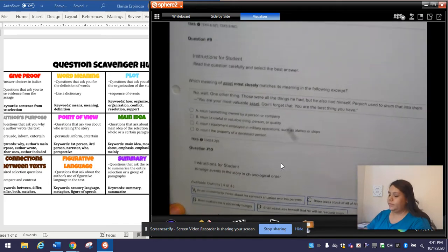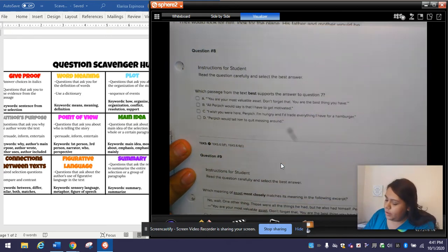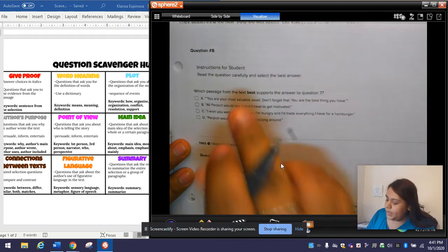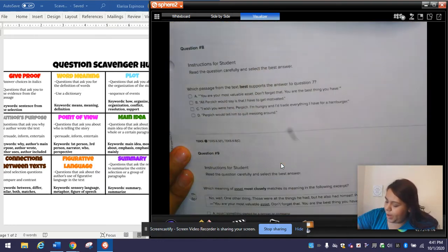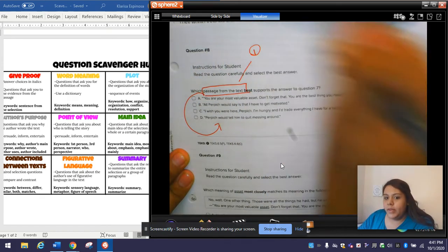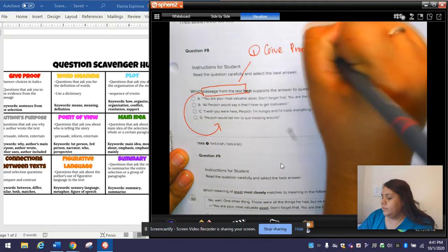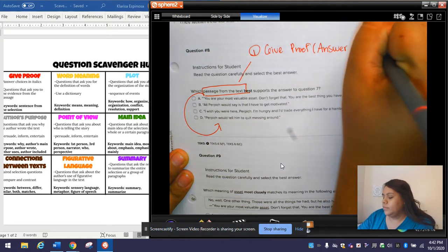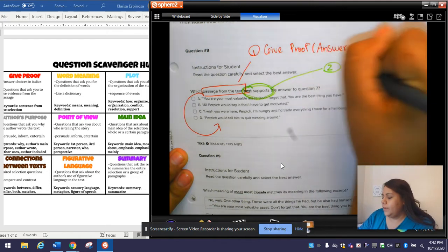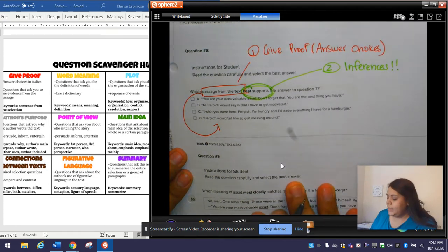Question number 8. Which passage from the text best supports the answer to question 7? Just like the previous questions, your answer choices here need to prove your other answer. It's a little confusing, but it'll make sense. Best supports the answer. Passage from the text is a read, give proof, but again, all I'm doing is reading my answer choices. Step 1, give proof in the answer choices. Step 2, best supports. You need to be careful with some inferences with your answer choices. Okay, pause the video if you need to.